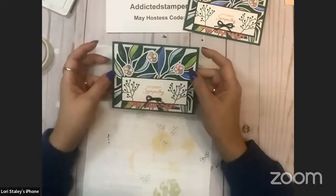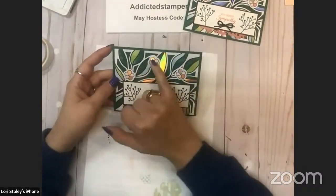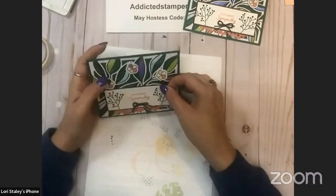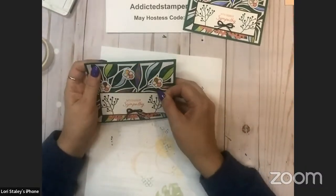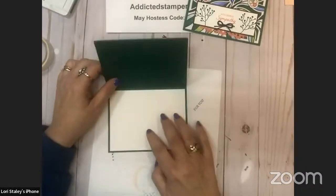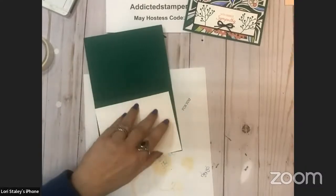And I didn't even use any of the gems on this one. I thought about it. I thought about putting gems. That looks crooked. I thought about putting gems in the center of the flowers, but I opted at the end not to. All right. And then I've got a piece of basic white for the inside.